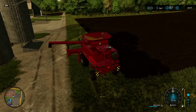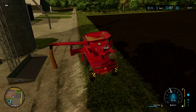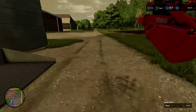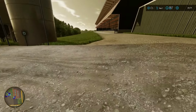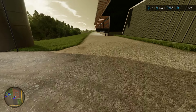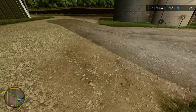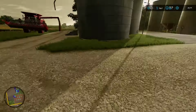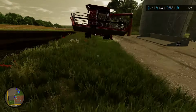One last go before I go put it into the wagons like I should. Interesting. I guess that makes sense, kind of in a farm sim way. Run over here and hide so we can't see it. A little more aggressive than I would like to see, but save that project for another day. Terrible. Not great.